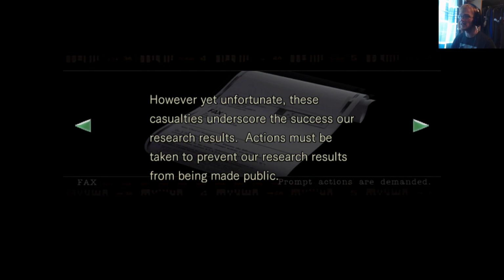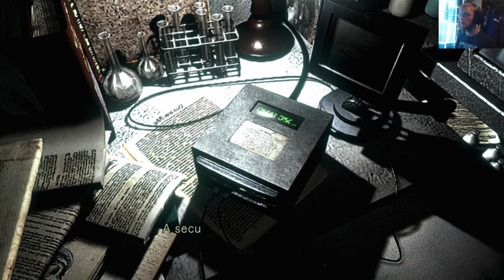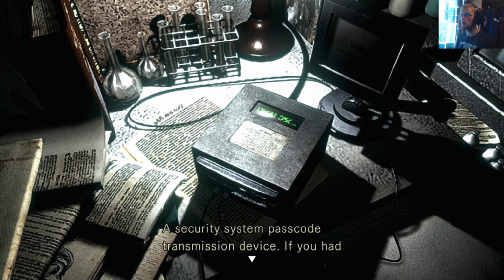Are you shitting me? Actions must be taken to prevent our research results from being made public. We suspect the first official intervention will come from the state police and the STARS. We strongly recommend taking measures against them first. You sons of bitches. So that's come from the Raccoon City officials themselves.